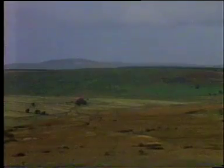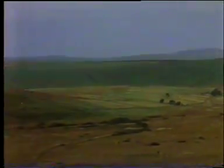On these broad highlands, there's very little farming and few trees. The vegetation's mainly poor grass, bracken and gorse. In the broad, shallow valleys, reed beds indicate the presence of marshes and peat bogs.